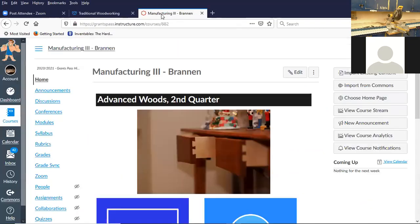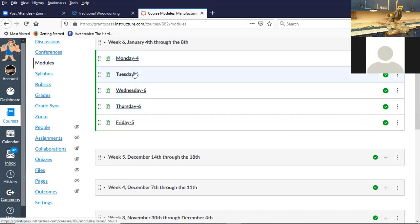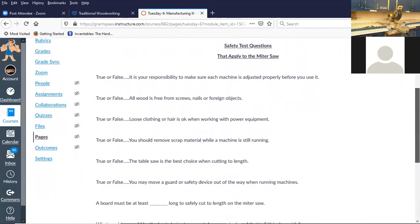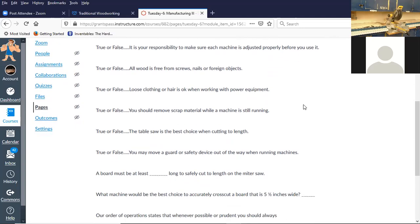If you look at today's modules, and you look at Tuesday, what I have there is basically what we're doing today. And then I pulled a number of questions directly from the safety test. They are word for word from the safety test that apply or somewhat apply to the miter saw. Now, some of these questions are kind of a blanket statement. For example, it's your responsibility to make sure each machine is adjusted properly before you use it. That's true in regards to a number of machines, not just the miter saw. So I threw a few of those in there. Then I also have the questions that absolutely apply solely to the miter saw, okay?